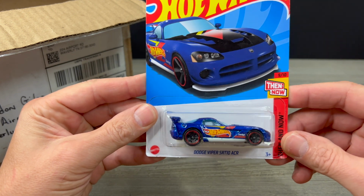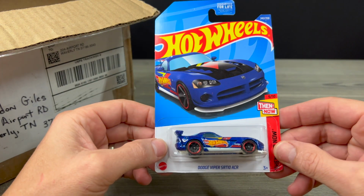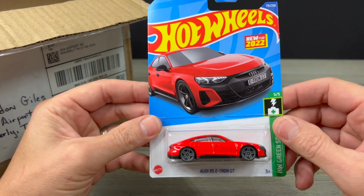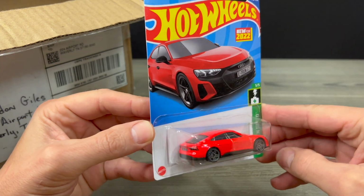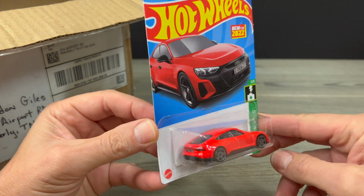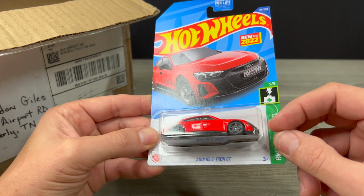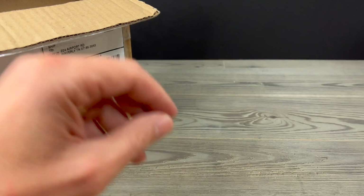Dodge Viper SRT10 ACR in the Hot Wheels Racing Team livery. Also a P-case car. Very cool. What else we got? Audi RS e-tron GT. I really like this casting. It's kind of bland looking a little bit, but just the shape of it and the details they put into the tampo work on the front and the back, really like this car, and the gray one is pretty darn fast. So having it in red is definitely a bonus.